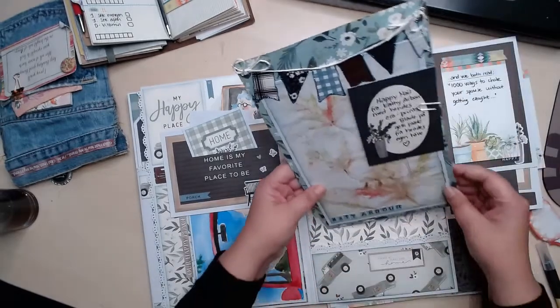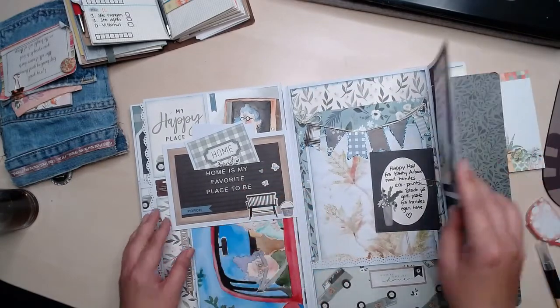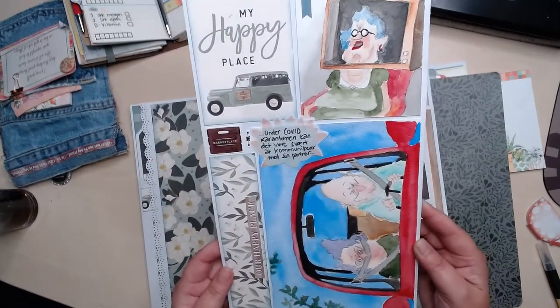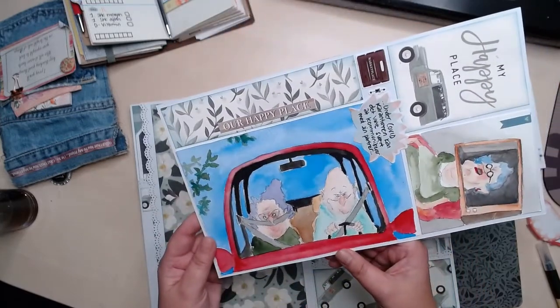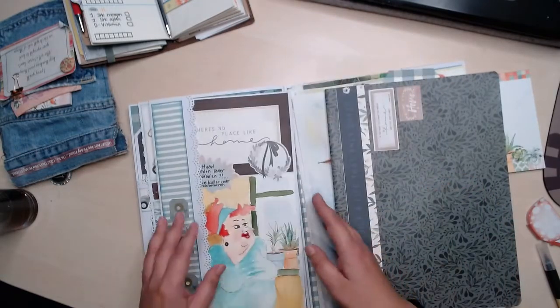So yeah, I kind of like the small journaling cards to present what's going on in my mind in this case. And then here I just wrote that during COVID it can be pretty tough to communicate with your partner, you know. So yeah, I'm happy that I got that part done.